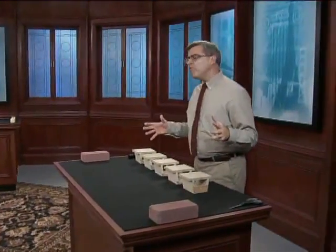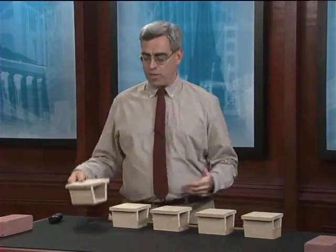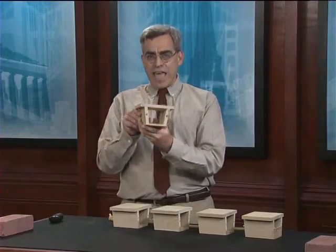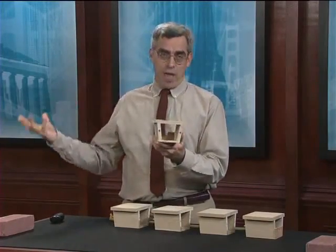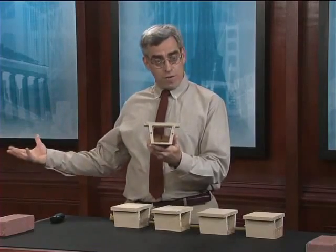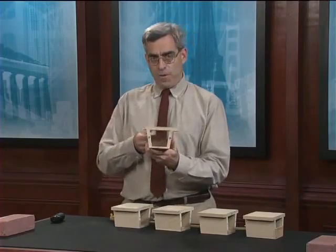This model represents a typical modern type of bridge structure called a segmental post-tensioned concrete bridge. The bridge itself is composed of a series of segments. Each one of these is precast concrete, which means that it's made in a factory or a manufacturing facility somewhere off of the project site and then shipped to the site on a truck or on a barge.